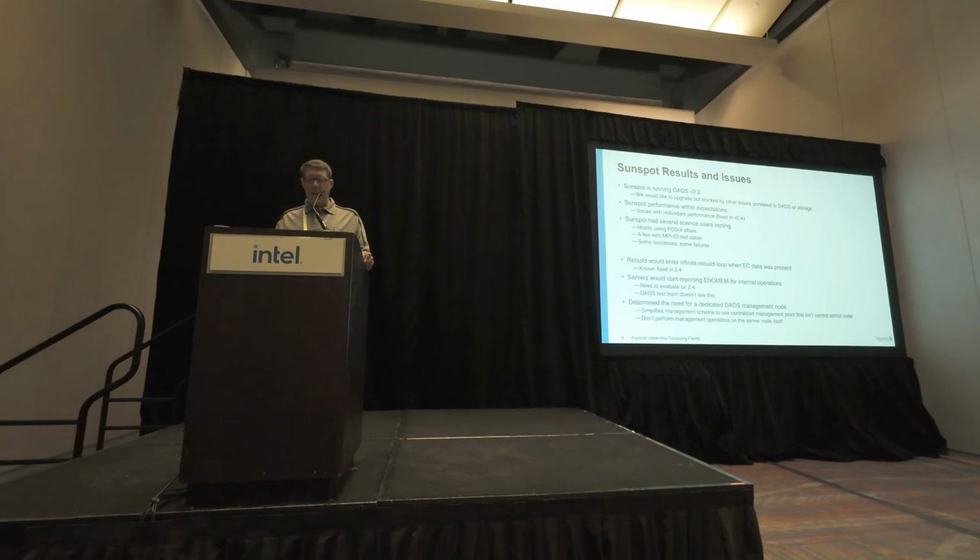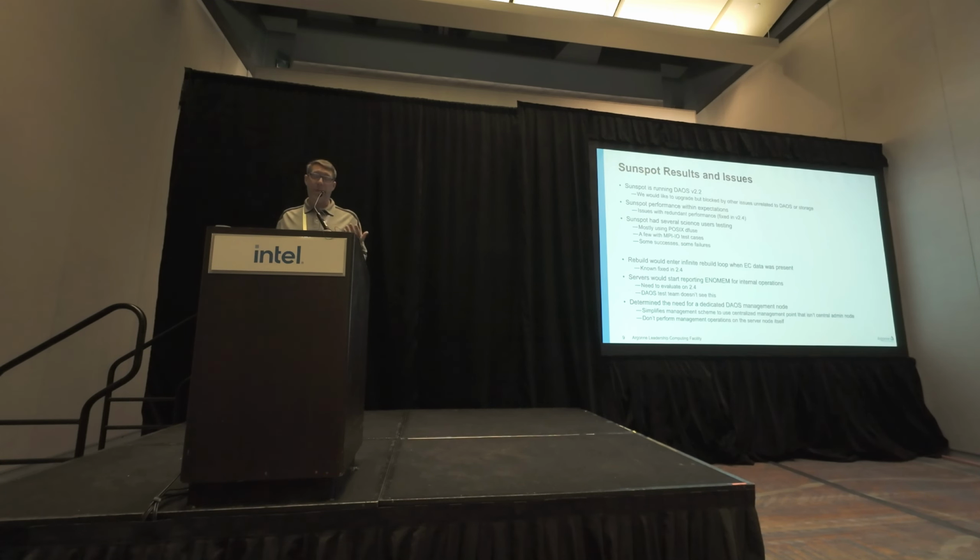Another thing we saw, and I'd be curious to hear if anyone else has seen this, is systems reporting ENOMEM errors from internal operations. We would see this over time, and we were never clear where the source is, because again, there are users running on the system, and we don't know what they're doing. We just all of a sudden might start seeing errors in the system or a user might report errors. So we don't know the genesis of this error, but that's one of the things to look at for 2.4: do we see this? And at least so far, in all the testing that the DAOS team has done over the past year, they haven't seen this error. So it's likely gone, but that's one thing we'll be looking at.